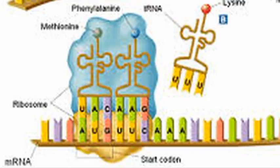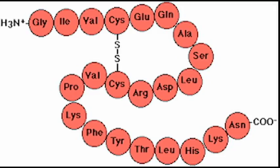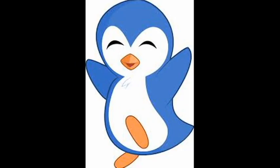Basically this process allows the amino acids to form a big long polypeptide chain, which then turns into the proteins that are required for the organism. So this protein forms the blue feathers on the penguin, and so basically that's how the penguin becomes blue.